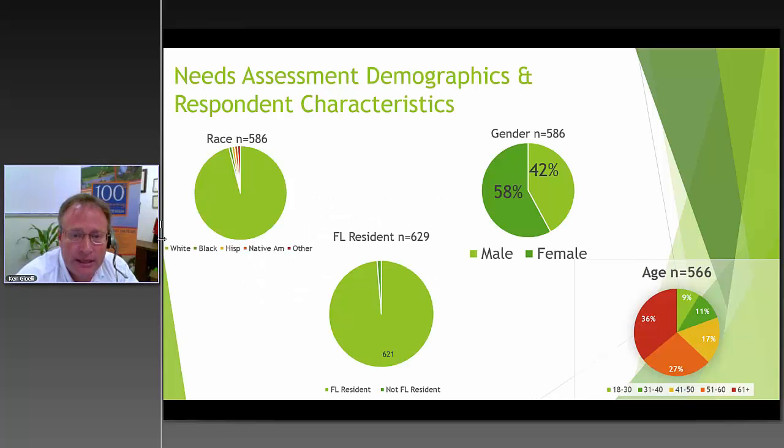We did get some of the demographic and respondent characteristics, gender, racial background, and so forth were recorded in our survey.